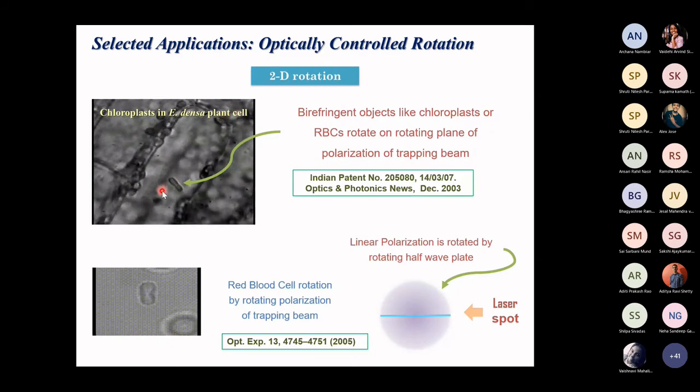So you set an optical trap to rotate it in the 3D plane. Any birefringent objects like chloroplast or RBCs, we can rotate by rotating the plane of polarization of the optical trapping beam. Forget about polarization and all these things. Basically, using optical trapping, you can do these jobs. This was published in Optics and Photonics News in 2003, right way back in 2003. Also, we have an Indian patent on this.